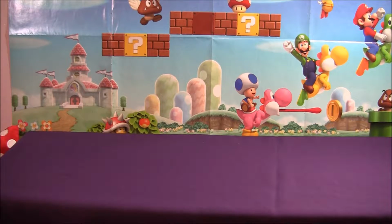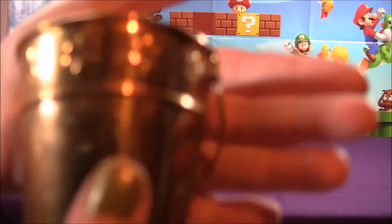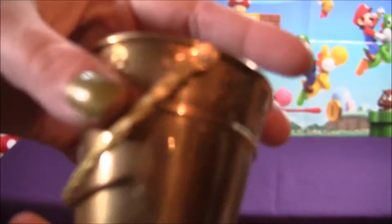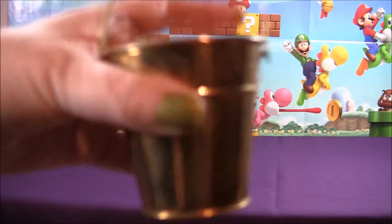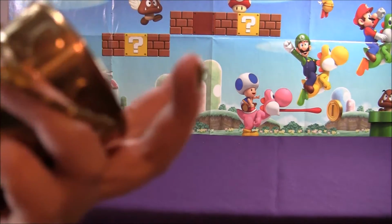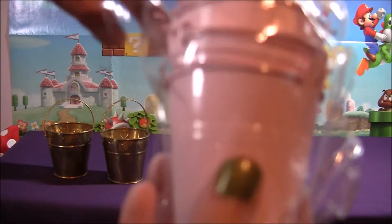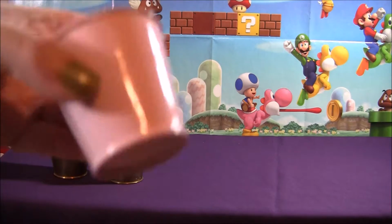Oh, cool. Alright, so the first two buckets, they have slightly different edges. This one. Focus? Will you focus for me? Maybe, maybe not. Anyways, the first one has little flowers around the edge. It is metal. It's pretty hard. As you can hear, it is metal. This one has little hearts around the edge. And then there are these three, which are actually in a package, and they're also metal, and they're pink.